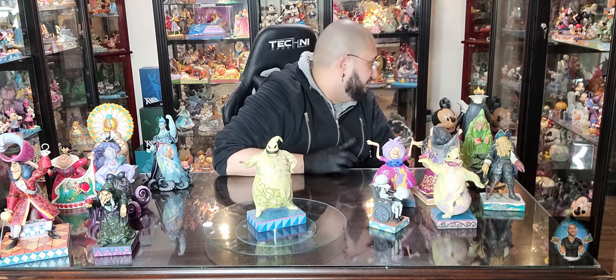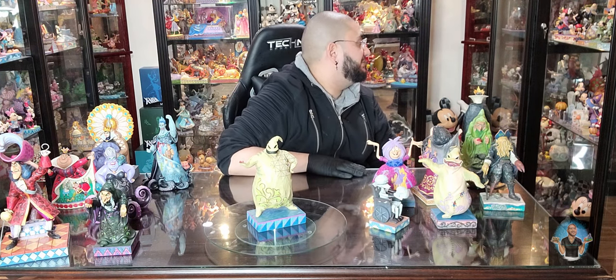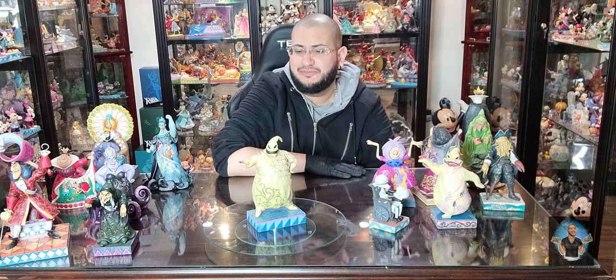There's also been a Halloween Mickey that glows. He's dressed up as a skeleton. That one glows in the dark. So he's made quite a few glow-in-the-dark pieces.